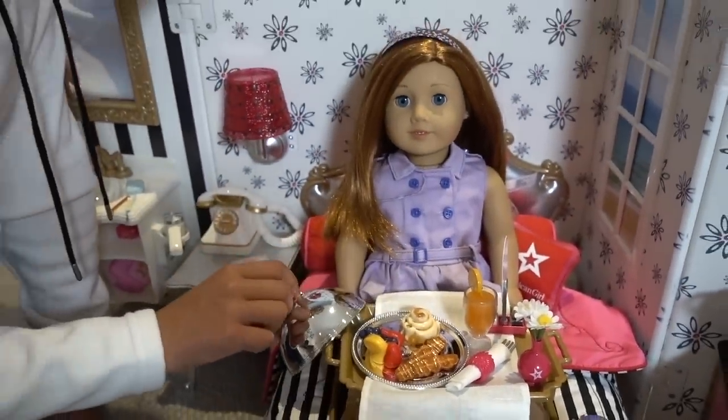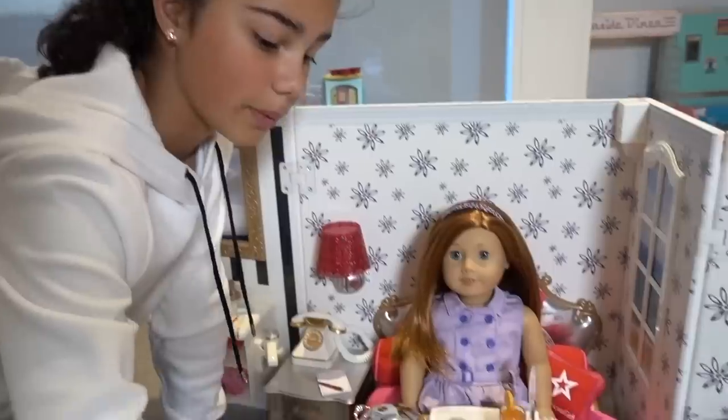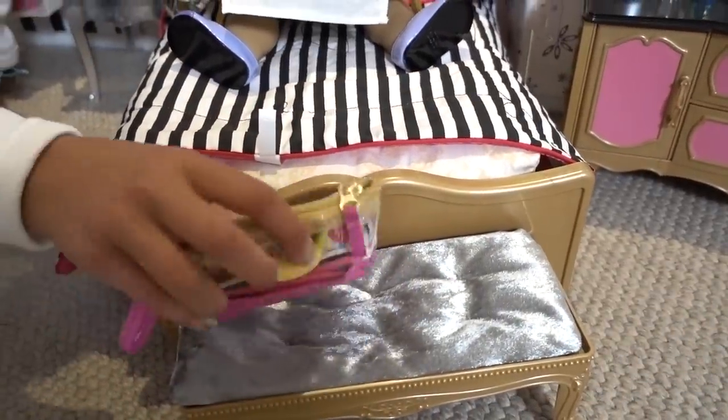I love that. And then she's sitting on the bed as well. I really love these bed covers as well. Here we have the little chair, and she's got her little travel accessories on it. She still needs to organize that.